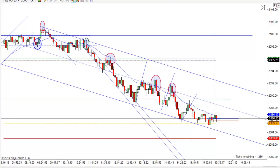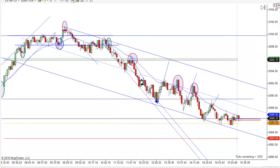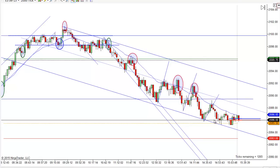And then a lot of times you're going to get 2 legs down to a new low after a break. So the other thing you might have done is measure this and move it over here and look for a measured move. And you see we got that basically to the tick right there. Maybe 1 tick short, but it's just real close. And that got you into the close of the day.